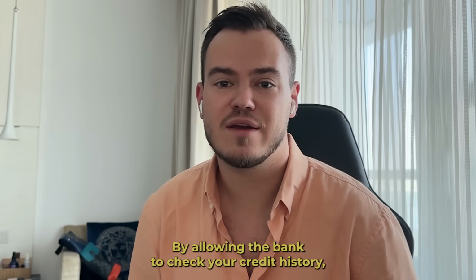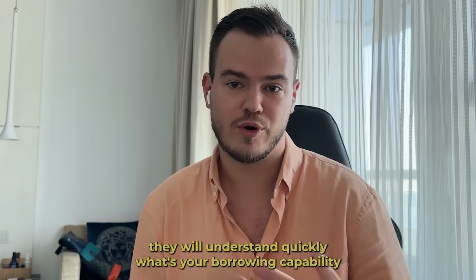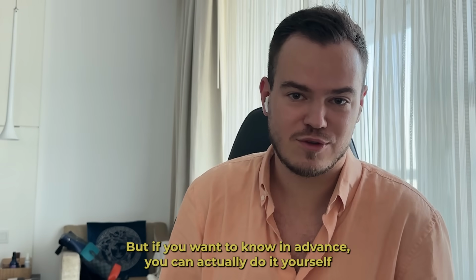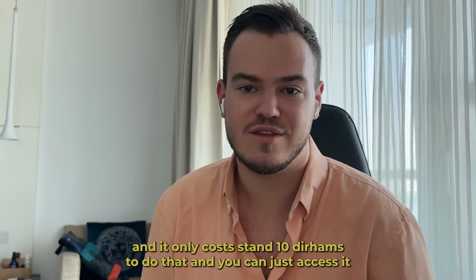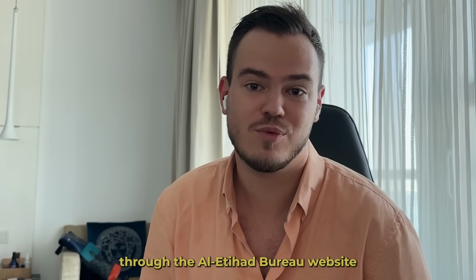By allowing the bank to check your credit history, they will understand quickly what your borrowing capability is. But if you want to know in advance, you can actually do it yourself, and it only costs 10 dirhams to do that, and you can just access it through the Al Etihad Bureau website.